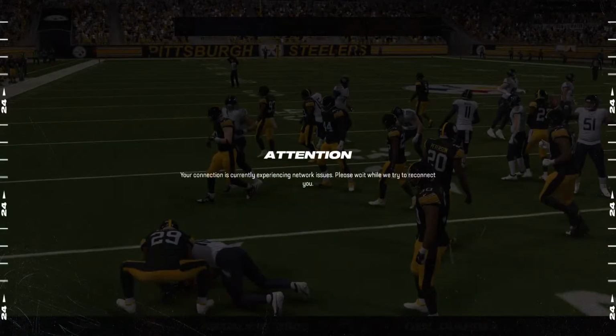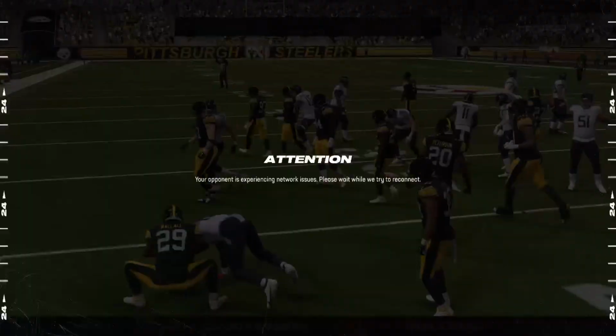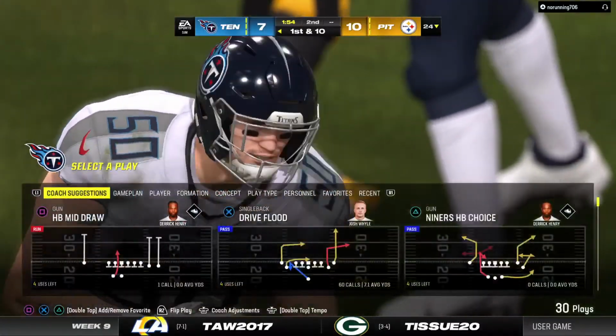And he brings us out past the 20 to the 24. The time is called. Looks like a member of the Titans in some discomfort out there. The medical staff will attend to him, and we will step aside.